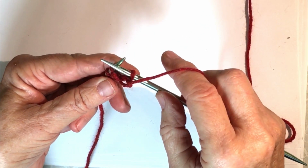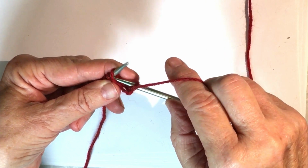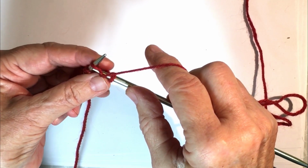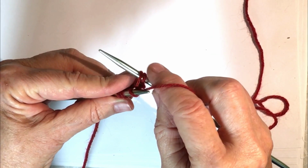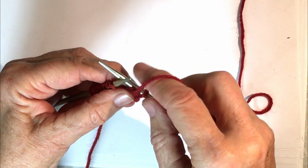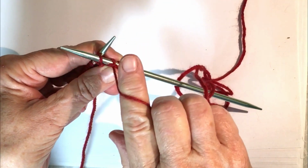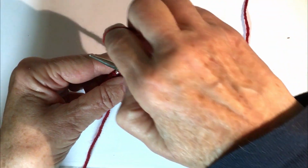Now again, from the right to the left, through between the stitches and over it. And then you're going to push it to the back. And there's the stitch. From the right to the left on the top. The yarn is in the front. Bring it over.